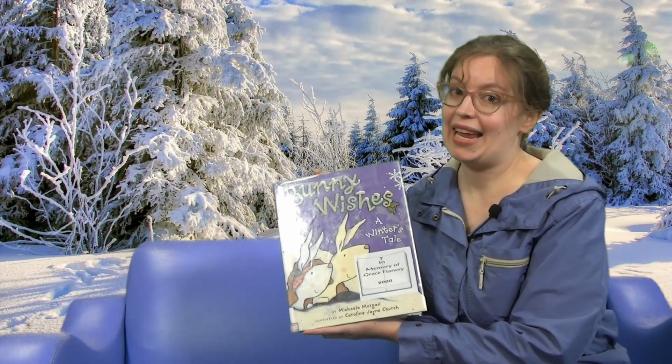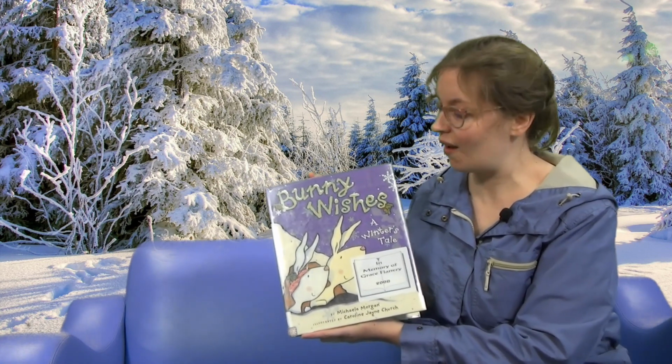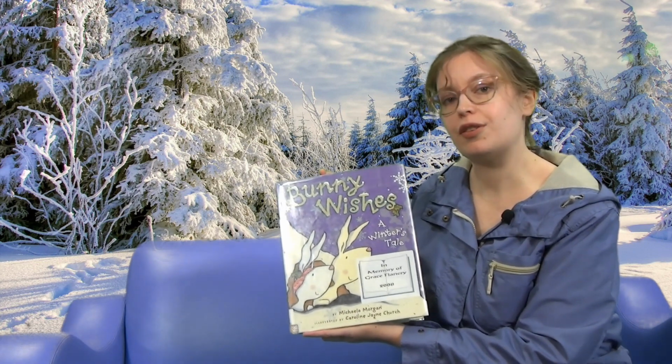Our second book today is about two bunnies and the wonderful winter wishes that they have. And it's called Bunny Wishes, A Winter's Tale.